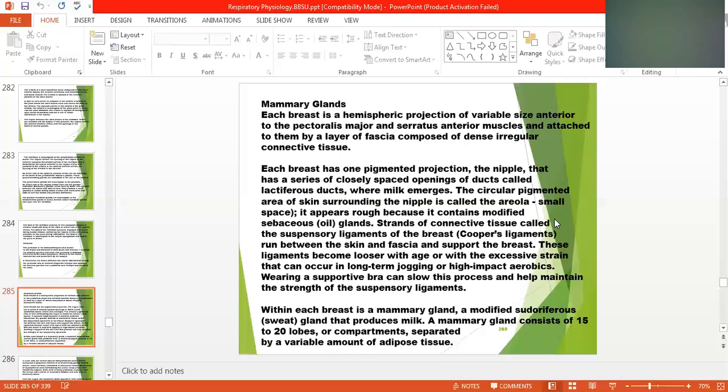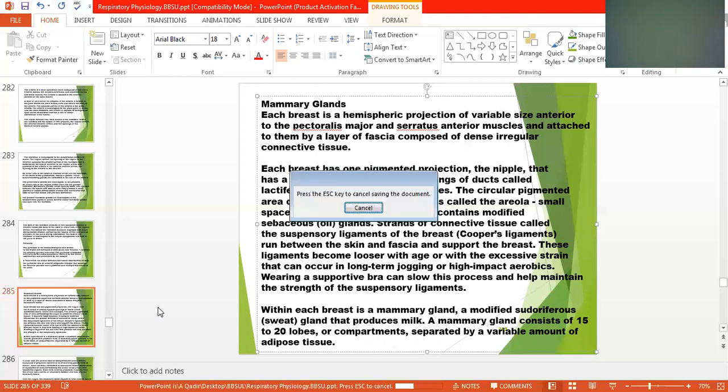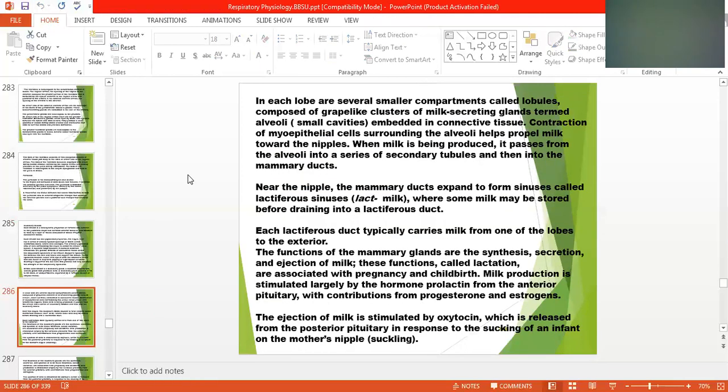A mammary gland has 15 to 20 lobes or compartments separated by a variable amount of adipose tissue. So this is the anatomical structure of the glands we will discuss. This is the female breast. In each lobe are several smaller compartments called lobules, composed of grape-like clusters of milk-secreting glands termed alveoli, small cavities embedded in the connective tissue.